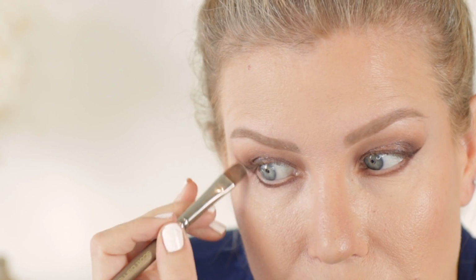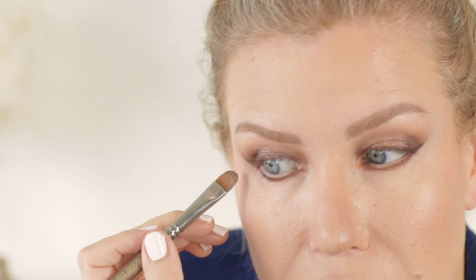Because my eyes sort of slope downward on the outer corners, I get a little shadow right here. So this also helps to get rid of that shadow by putting a little bit more concealer right in this outer area. I am seeing just a little bit of fallout, but it's not too bad.